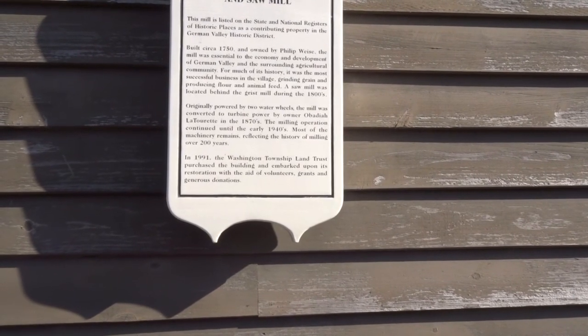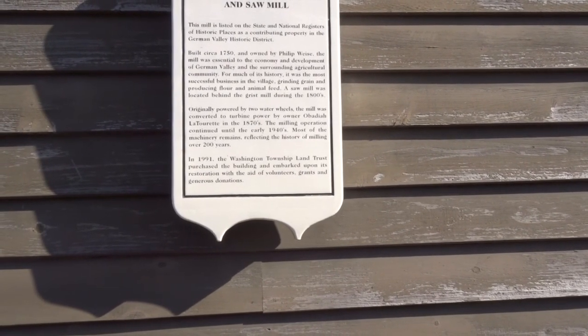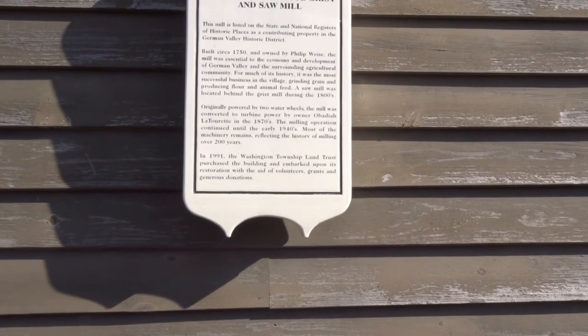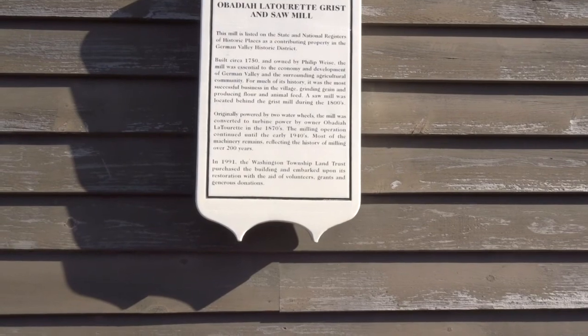The milling operation continued until the early 1940s. Most of the machinery remains, reflecting the history of milling over 200 years ago. In 1991, the Washington Township Land Trust purchased the building and embarked upon its restoration with the aid of volunteers, grants, and generous donations.